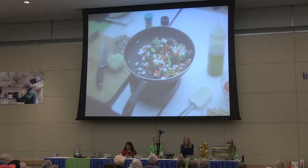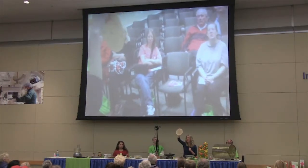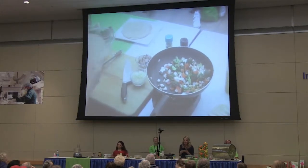That's a great tip. Now let's talk about this. This is obviously a flour tortilla. What kind of flour tortilla is this? Whole wheat. Now, why is that a better idea than white flour? I'm putting you on the spot right here and now.